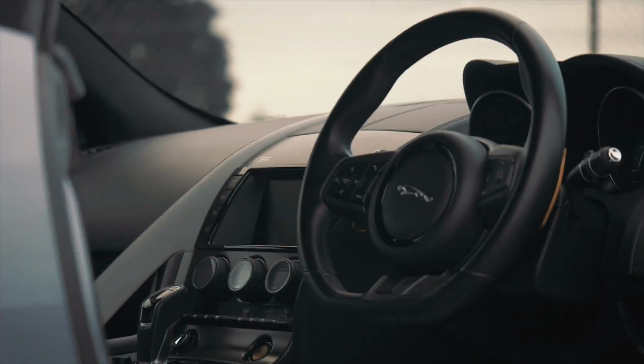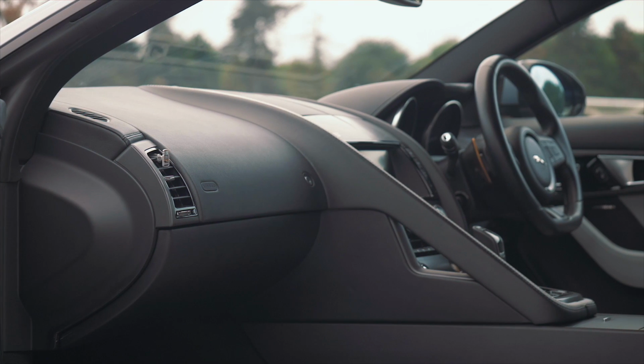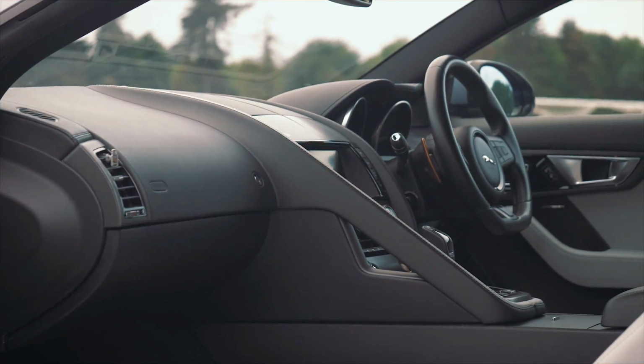So what's the Jag like to drive then? I know that they're not the lightest, but the one I drove, I remember it was... Yeah, it's all mid-range to top end.